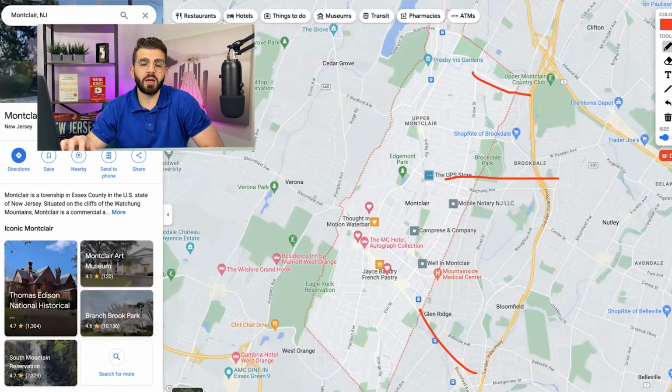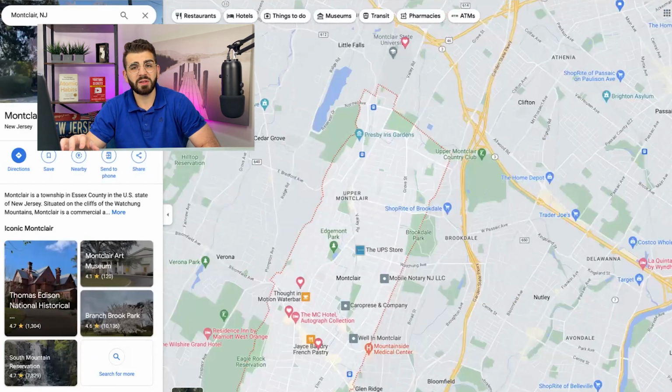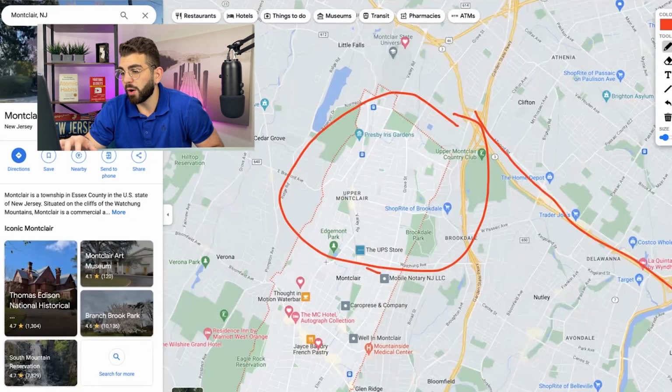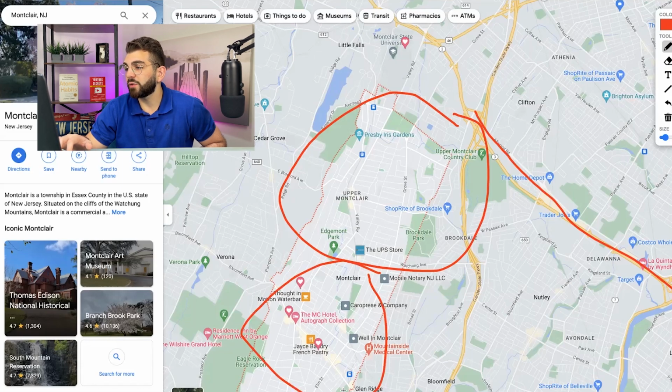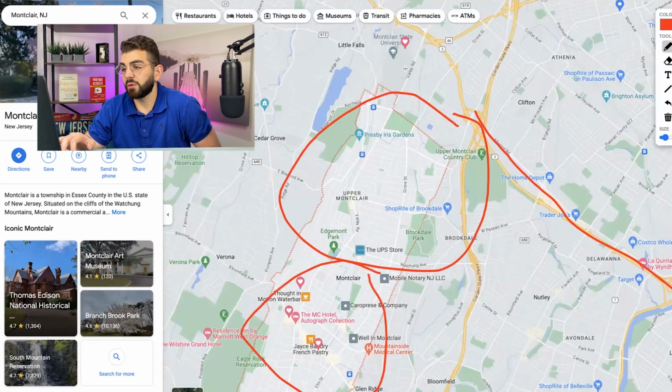If you're going to be working in New York City and you're going to be driving or commuting towards the city, you're probably not going to use the Garden State Parkway too much. Route 3 is going to be your main source of getting to the city, and that's where Upper Montclair comes into play for the easiest access to the highway to get to New York City. So if we move along here, this is Route 3 over here that takes you straight into New York City. If you want to get there super fast, I would suggest this part of Montclair.